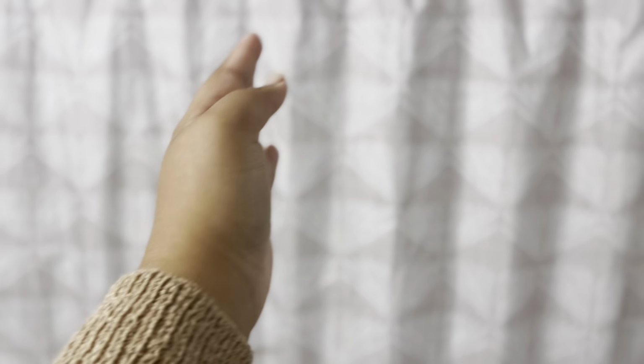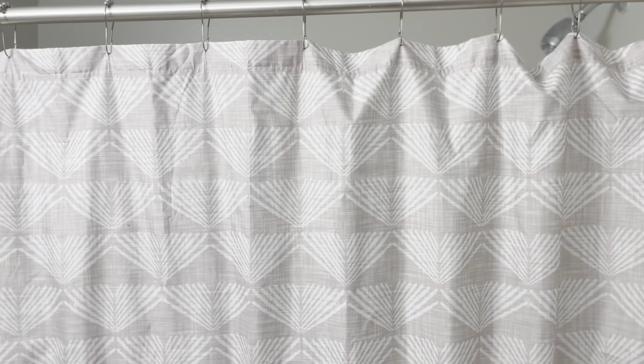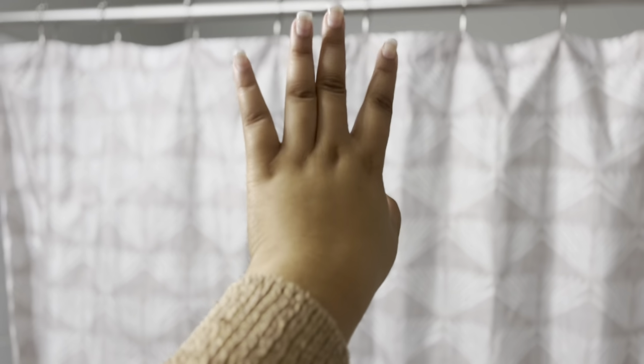So this is the shower curtain I have up now, y'all. So I gotta take this down. So I'm gonna take this down, clean up, make everything bare so that I can get it together. I'm guessing that new one is only gonna cover like half, so that's fine for now. I'm gonna give y'all an update on the whole shower curtain thing in a second.